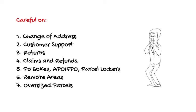PO boxes, APO, FPO, parcel lockers, those are a really special way of delivery. There are countries that only support, or that mainly support PO boxes, like Dubai, for example, the city of Dubai. But APO or FPO, they are military addresses, so not everyone can actually deliver there. And parcel lockers, it really depends. Certain couriers do deliver there, certain couriers cannot. So make sure you ask, and you should also understand if you do want to provide this option or not in your shopping cart, based on the courier that you use and if they support it.